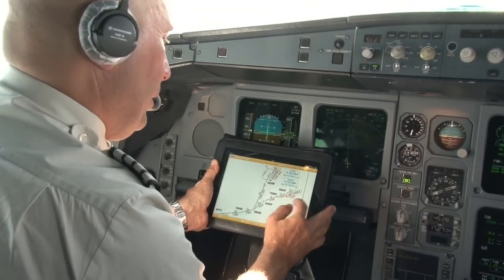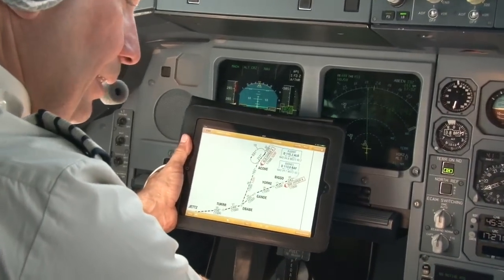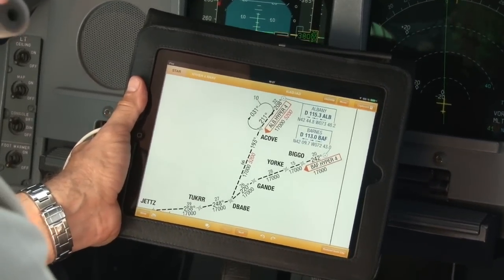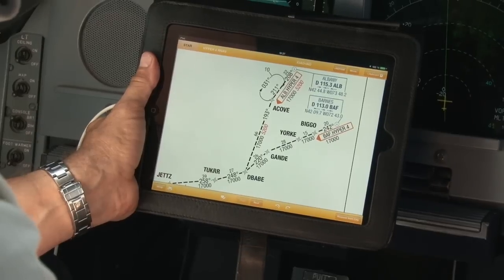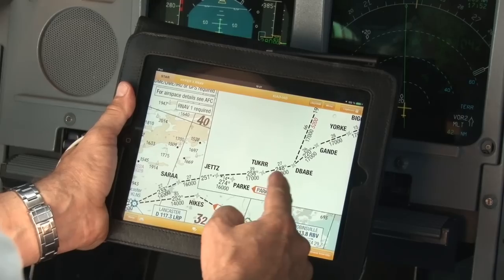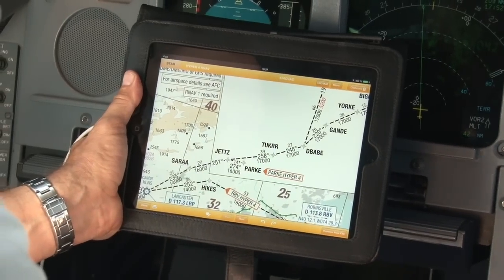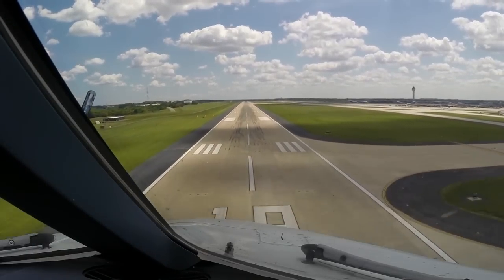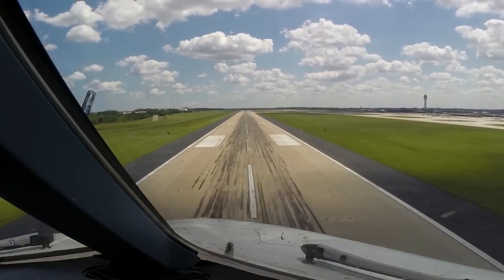We have been cleared a Hyper 4 arrival, and this flight plan goes via Bravo Alpha Foxtrot, and all the points inbound on the Hyper 4 arrival. 50, 40, 30, 20, retard.